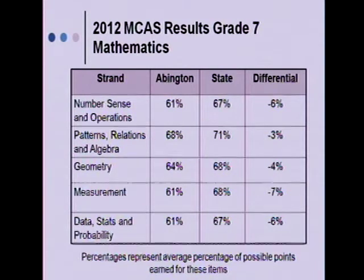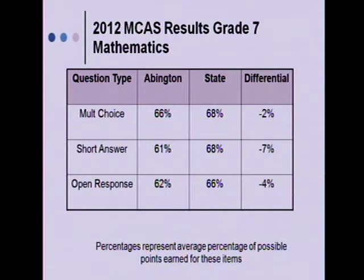In terms of question type, our multiple choice, we were pretty consistent with the state, being only 2% below. Our short answer is the biggest inconsistency over all the data over all the years. There traditionally are 5 questions that are short answer, and it's right or it's wrong. There's no partial credit. So since there's only 5 questions, it usually has the biggest discrepancy from the state. And our open response, we were 4% below the state.